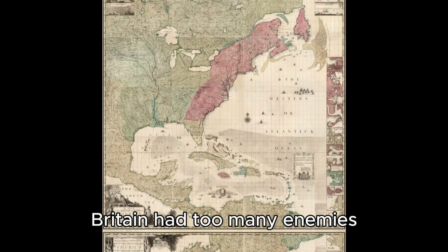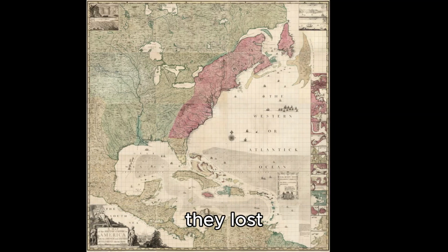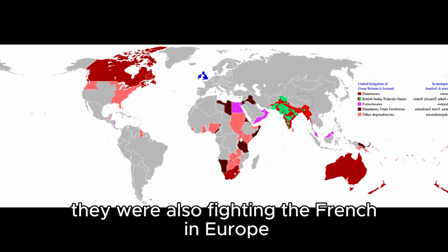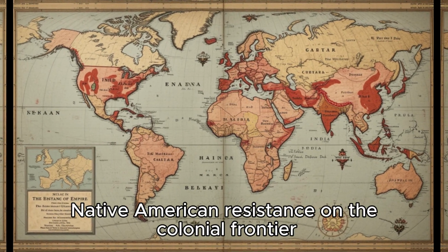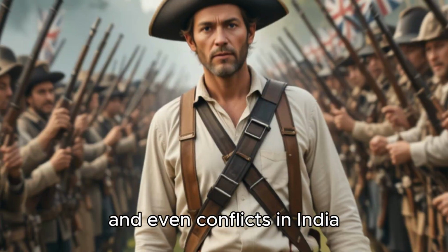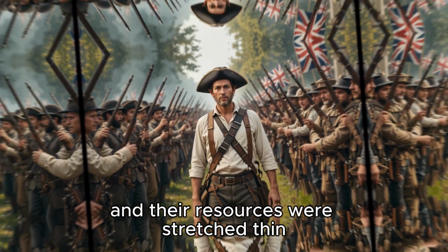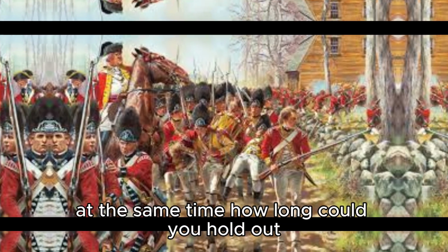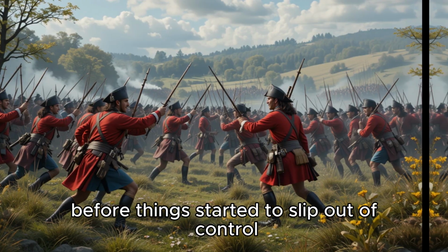Britain had too many enemies. Britain didn't lose just because of the Americans. They lost because they were fighting too many wars at once. While they were dealing with the rebellion in America, they were also fighting the French in Europe, the Spanish at sea, Native American resistance on the colonial frontier, and even conflicts in India. The costs were enormous, and their resources were stretched thin. Imagine trying to fight on 5 different battlefronts at the same time. How long could you hold out before things started to slip out of control?